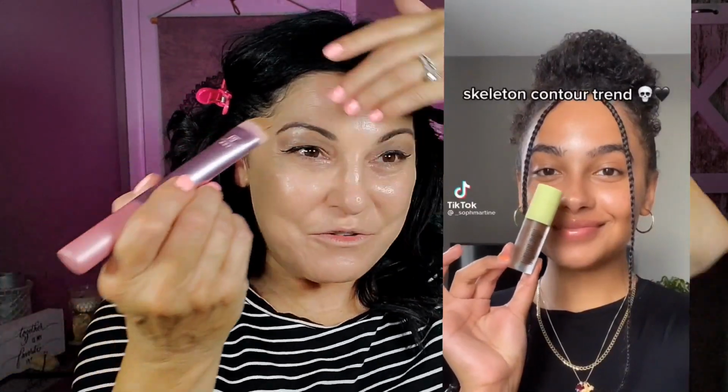Now we're going to get into something crazy. I don't even know what products to use for this. It's called Skeleton Contour. So I think I'm going to use my e.l.f. putty bronzer. And okay, so the skeleton, you literally paint a skeleton outline around your face. And you use a lot. I mean, you're not shy with this whatsoever.